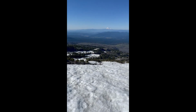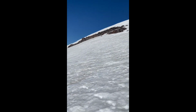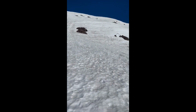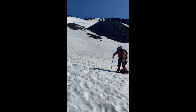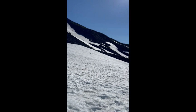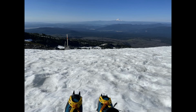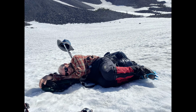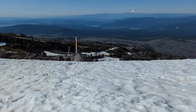That down there is where we just came from, up super steep hill. And this is what we're looking forward to. Somewhere up there. I think this is the Crescent Glacier. So we just came up over this lip a few minutes ago. Took a bit of a break.